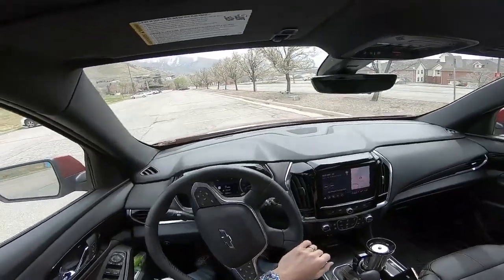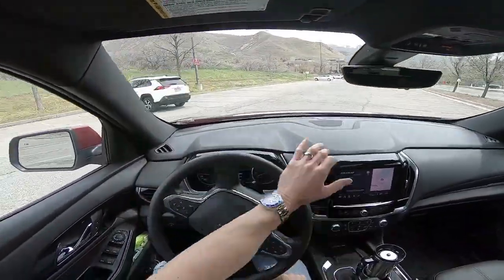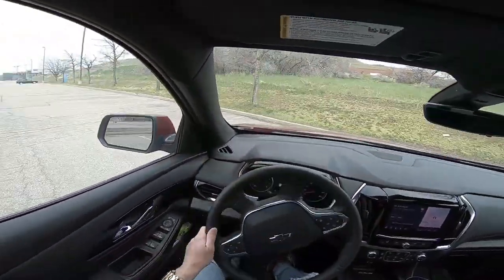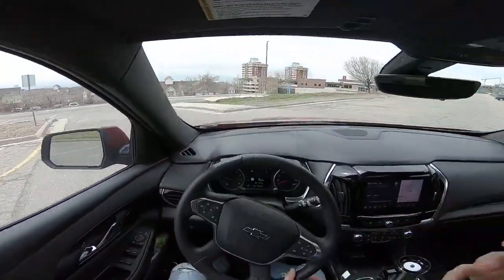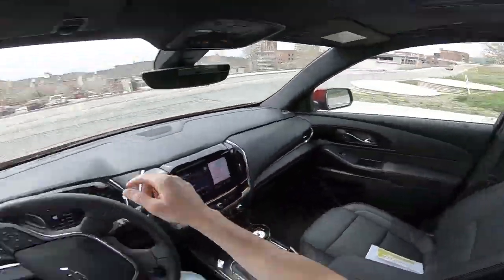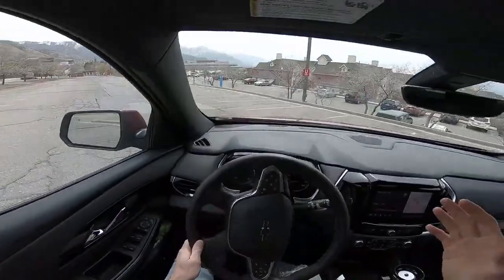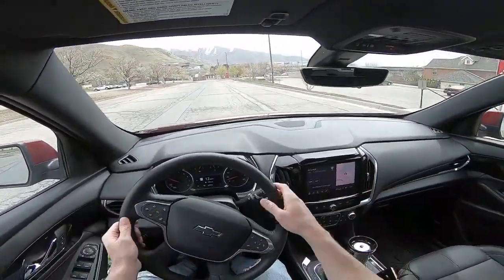So setting off in this 2022 Traverse, the first thing I want to talk about before we hit the road is how maneuverable this vehicle is. Specifically, given the fact that this is a large 3-row midsize crossover, this is actually more maneuverable, oddly enough, than the 2022 Equinox that I reviewed last month, and that was a compact crossover.